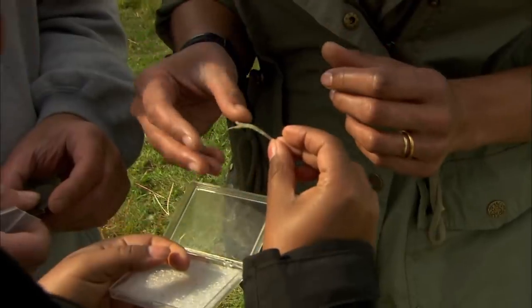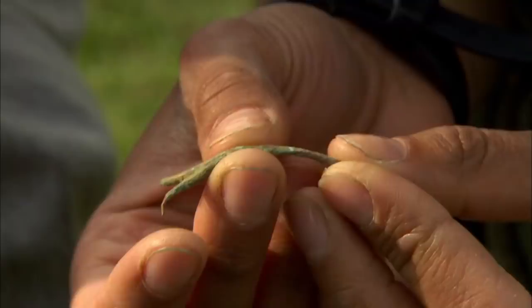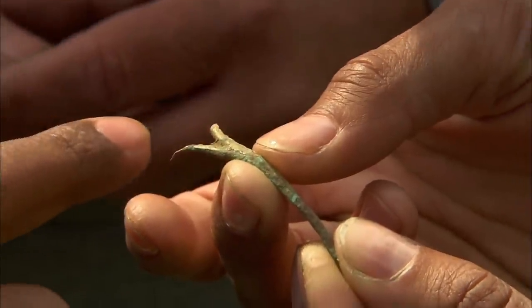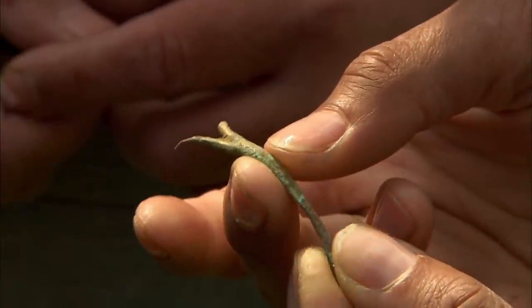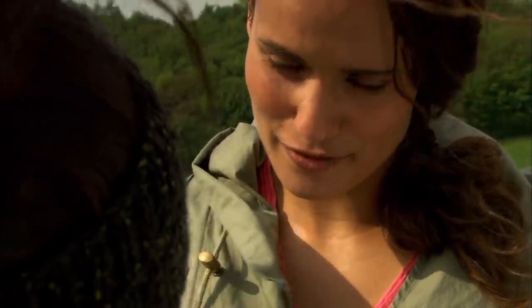We are indeed. This is what looks to be a medieval pin. And would that have been used on clothing? Yeah, so it would have fastened. I'm not quite sure if there was a clasp, but it's definitely some kind of pin fastening on some kind of garment. It's really beautiful. It's made out of copper alloy. If you move it around in the sunlight, you can almost see the gold gilding on it. So very high status, fancy goods.